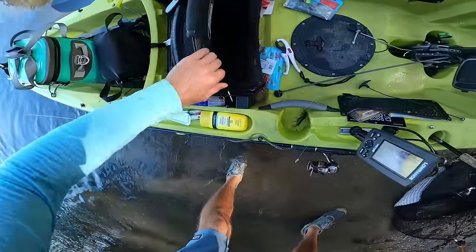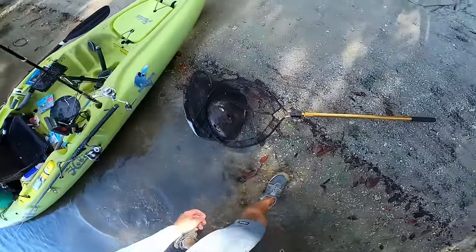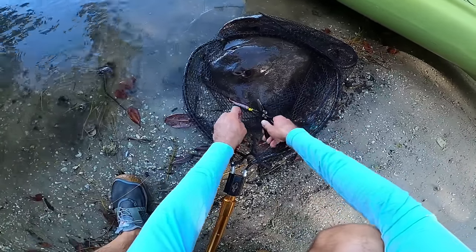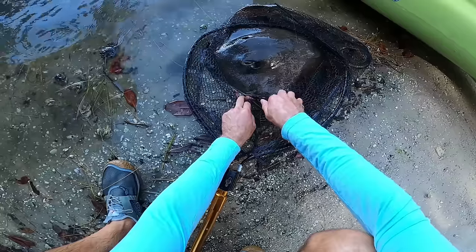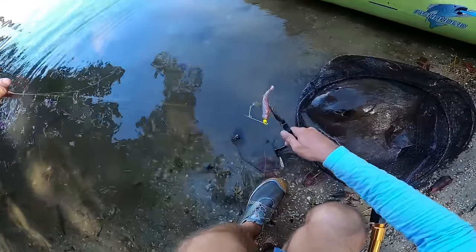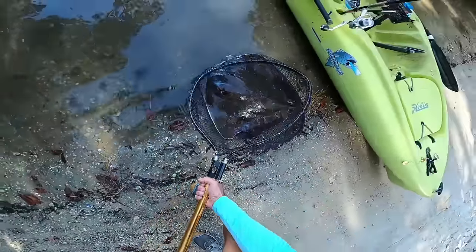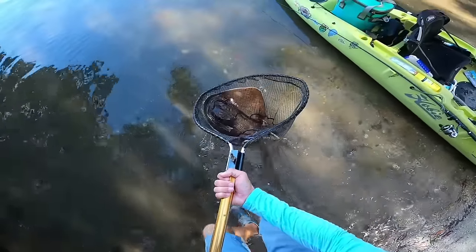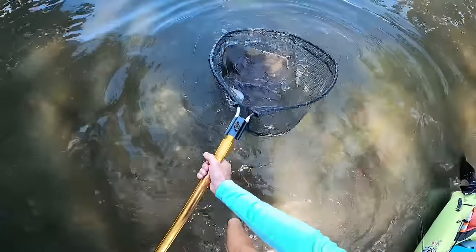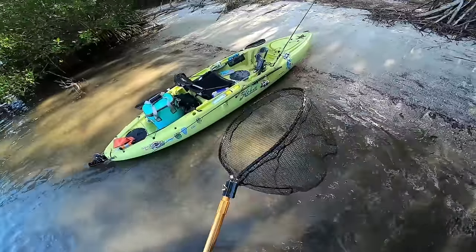Grab my pliers. This guy's got a big tail, so I'm thinking I could kind of pin it down with the net and then just grab this hook. There we go, hook is out. Nice and easy. I'll bring this guy into some deeper water and send him on home. It's a pretty big stingray, look at that. Now I'm happy and he's happy.